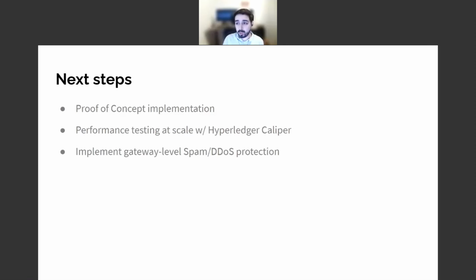So moving on, the next steps for this application will be to finish the implementation of the proofs of concept that I presented today. We also need to test the performance of the network in a real scenario. We'll be using a benchmark tool for Hyperledger known as Hyperledger Caliper. We also will implement a way to protect the gateway. Since the gateway will be a public endpoint, we need to protect it against abusive use and attacks.